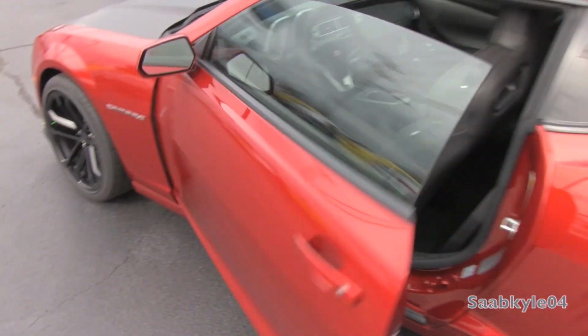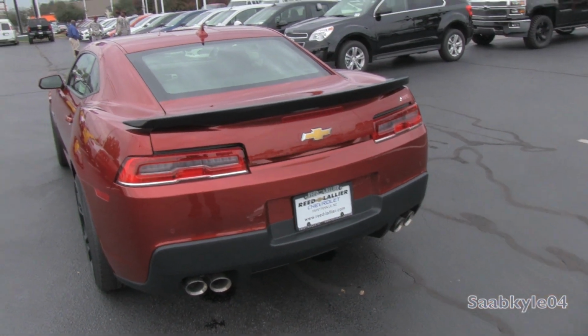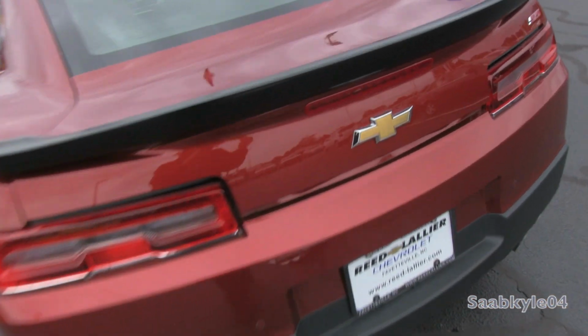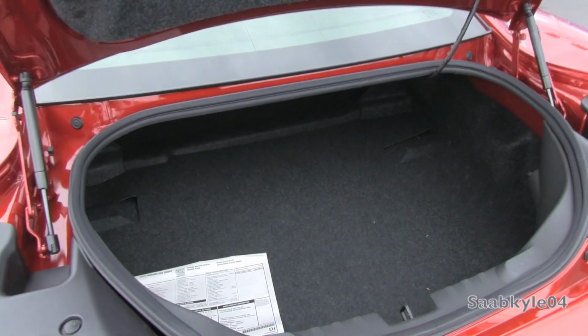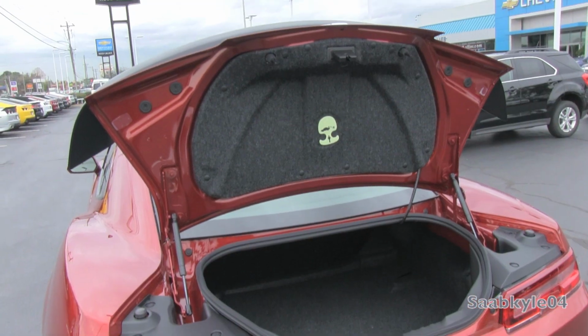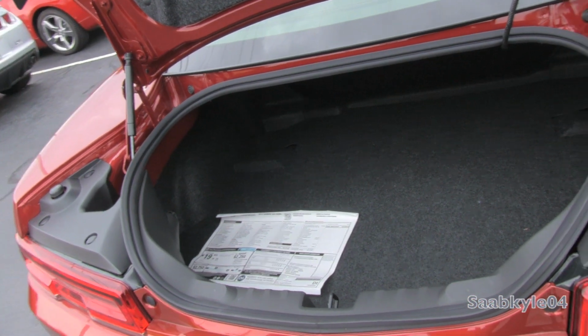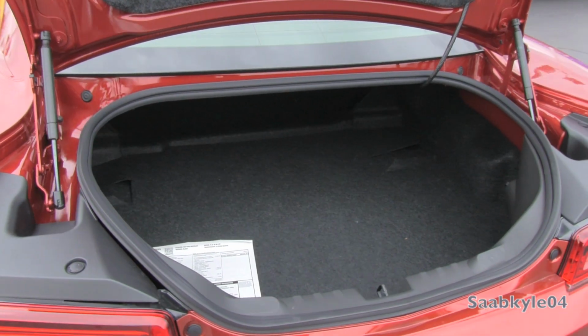So let's go and check out the rest of the vehicle, shall we? I'm sure many people are familiar with the trunk space of the 5th generation Camaro by now, especially if you've seen some of my previous videos. But for completeness sake, it's around 11.3 cubic feet. It's a narrow opening, so it fits a few pieces of luggage, suitcase, as well as other everyday items, but for longer term traveling, it may be a little bit tight.